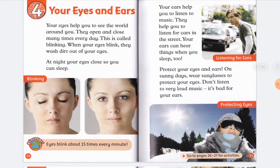Unit 4. Your eyes and ears. Your eyes help you to see the world around you. They open and close many times every day. This is called blinking. When your eyes blink, they wash dirt out of your eyes. At night, your eyes close so you can sleep. Eyes blink about 15 times every minute.